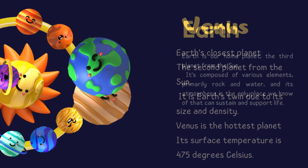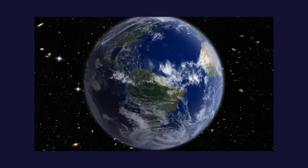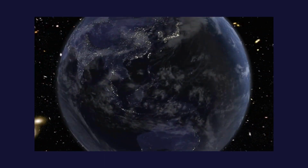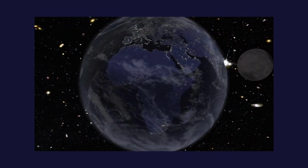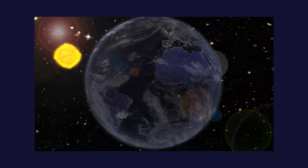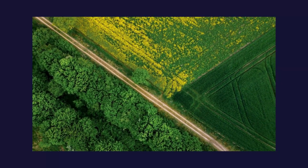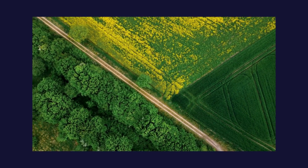Earth. Earth is our home planet, the third planet from the sun. It's composed of various elements, primarily rock and water, and its atmosphere is the only place we know of that can sustain and support life. And the Earth is the third nearest planet to the sun.